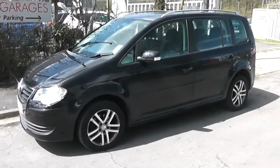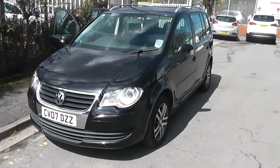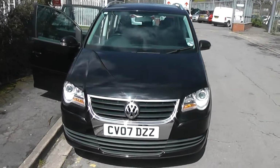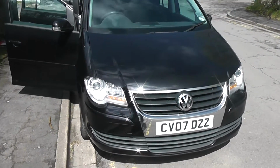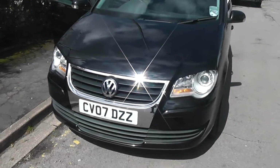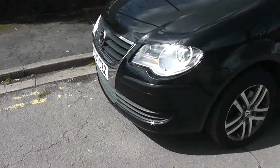We have the Volkswagen Touran SE. Now, a 7-seater MPV was registered in March 2007. It's a 2-litre TDI engine, 6-speed manual, and comes in black. Now, this vehicle will be in tax band G, which equates to £175 of road tax per year, and insurance group number 17.